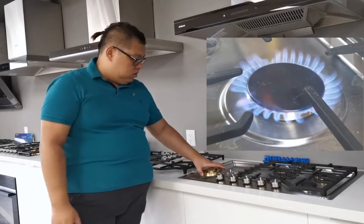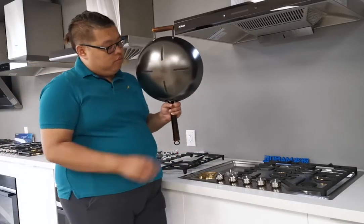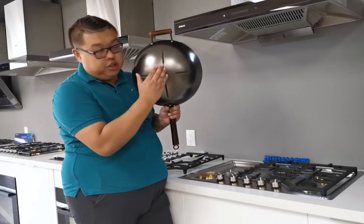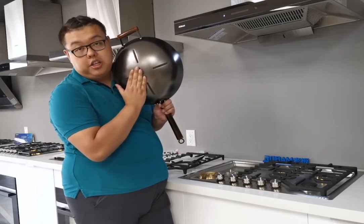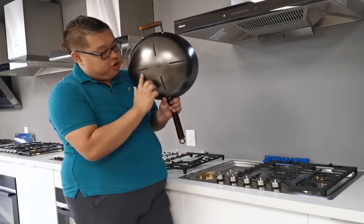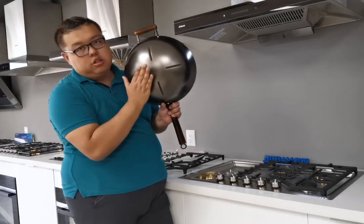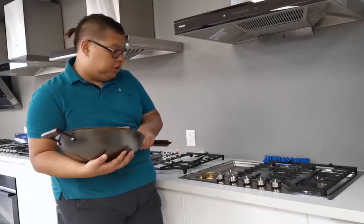So when we cook, here is a pot here. For our burner, we get the heat concentrated on the bottom of the pot, so only this part gets heated. But with another traditional burner, it has a circle. It heats this circle, not just the pot. So our heat is more concentrated.